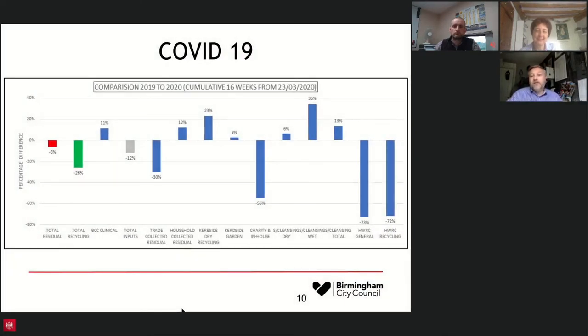I thought it was interesting to look at data, because data is key, and look at the difference in what has happened over lockdown and COVID from this year compared to last year. And actually what you can see is that we've had some significant reductions, because we closed our recycling centres because it was an essential trip. And we also lost a lot of trade because a lot of the shops were shut, which is understandable. And our use of the charities has also gone down by 55%.